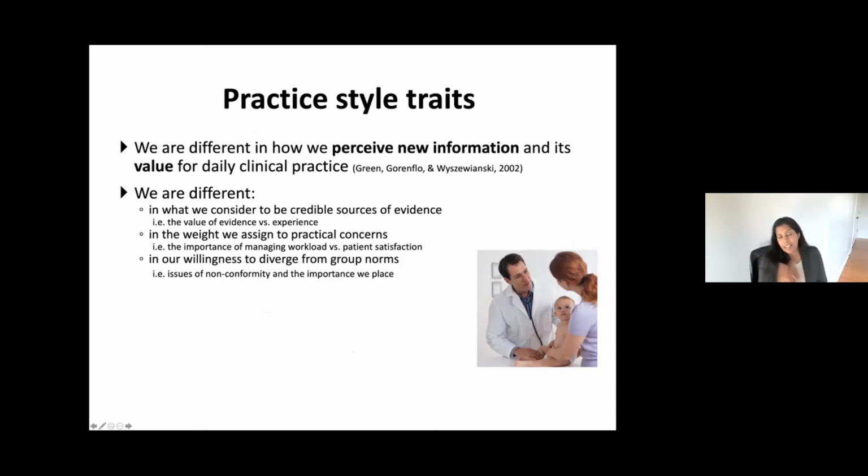Another thing that's important to measure from the clinician's perspective is practice style traits. Clinicians and all healthcare professionals could be very different in the way they perceive new research information and how much value they place on that information in their clinical practice. Each one of us could be very different in terms of what we consider credible sources of evidence, the value that we place towards research evidence versus our own clinical experience and what it has taught us, and our professional training and what that provides.